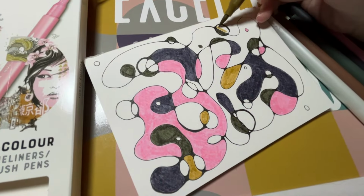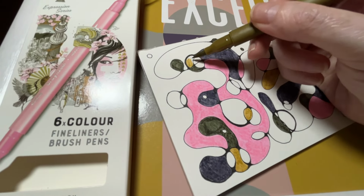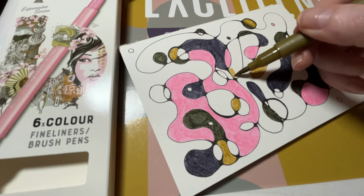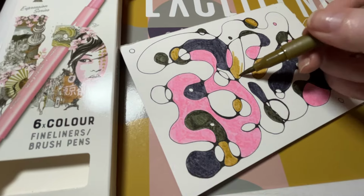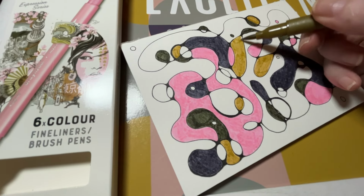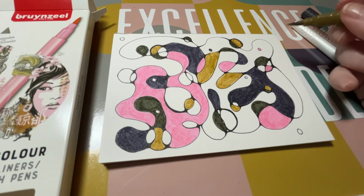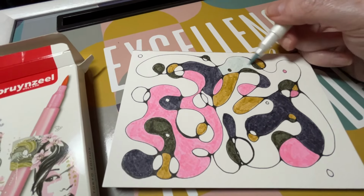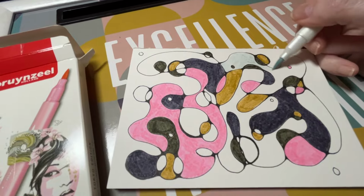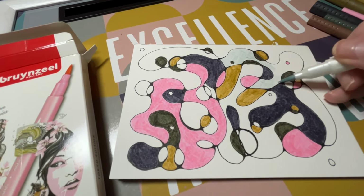I've been trying out this neurographic art, and it is really therapeutic to do. Now, I was really, really pleased with the black line work, and I didn't actually film that on its own. I wish I had, because I really liked it. And then I decided to colour it in with these brush pens. And I've kind of ruined it.